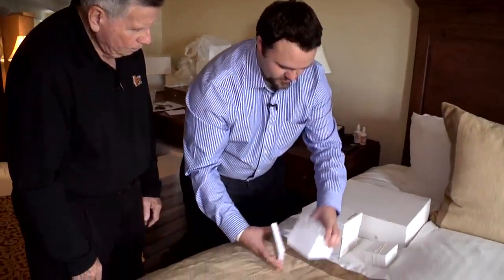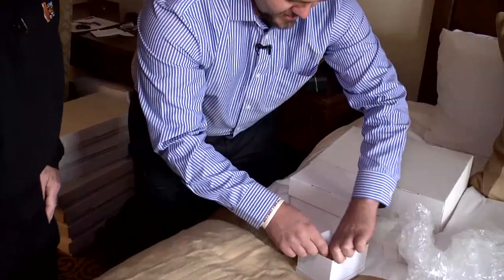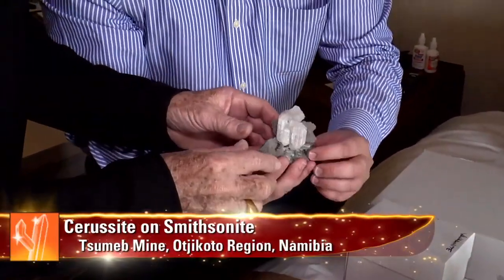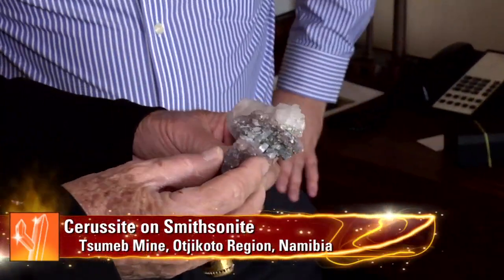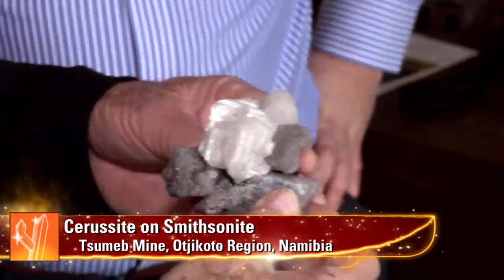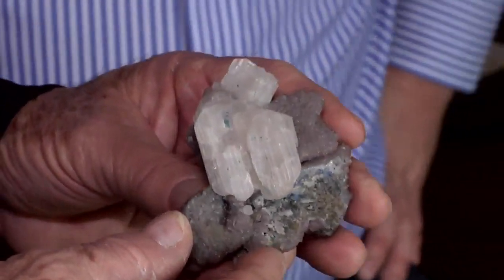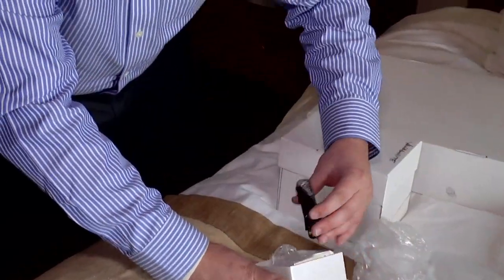These came out of an old collection. I got two Tsumeb pieces. Mm-hmm. And I'll start with this first one. Cerussite. This is a cerussite on the pink purple smithsonite. Wow, that's wonderful. That is really choice. Reticulated and with the pink smithsonite. That's a wonderful combination. This is a very large size.